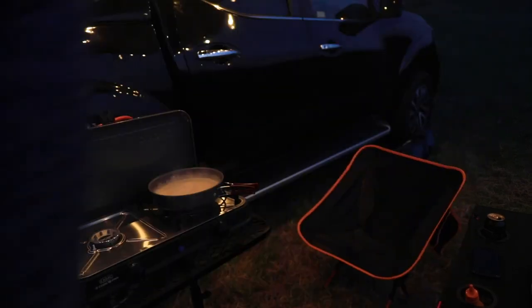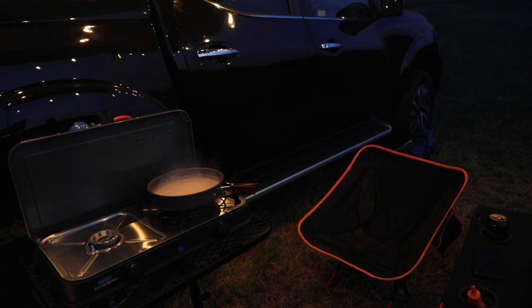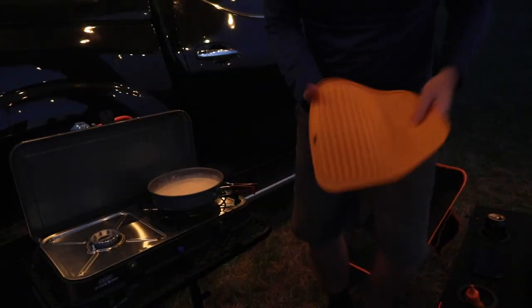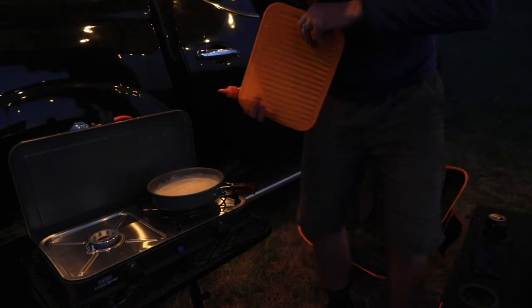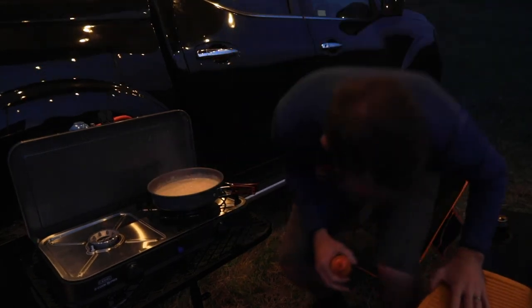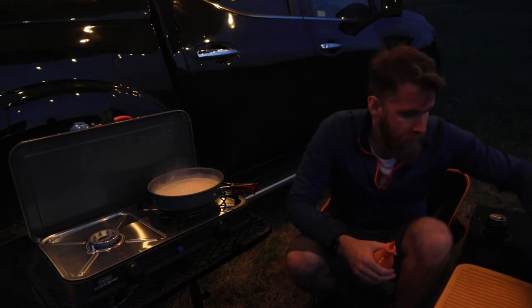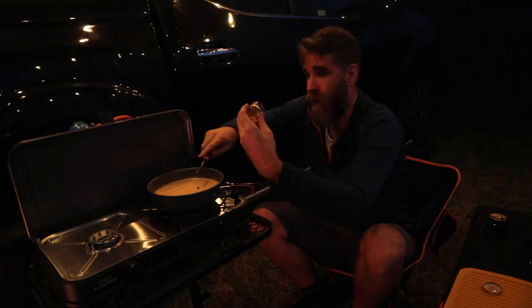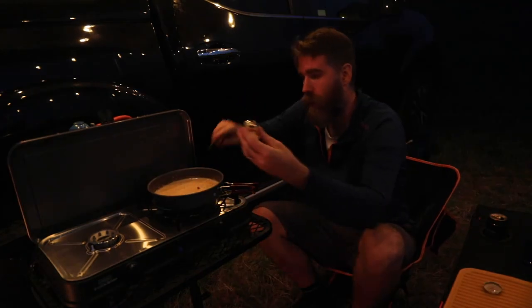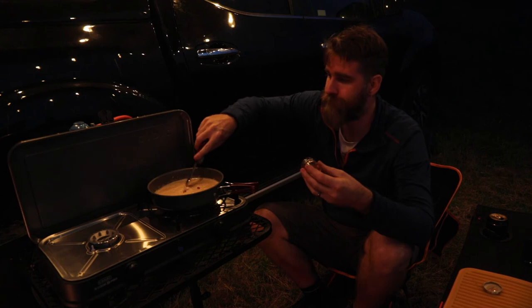I've got a heat mat as well. So I've got these nice little rubber heat mats just to put plates, like warm plates on. Obviously, I don't wanna be damaging the table or anything. So I've just got one of them to put on here. I found my little pot of hotel jam.